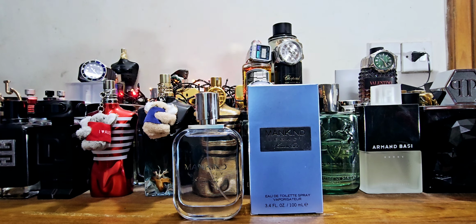Longevity and projection wise, it was on my hoodie, next to my neck. Basically, I sprayed on my hoodie where the head cover is, so I could definitely detect it.